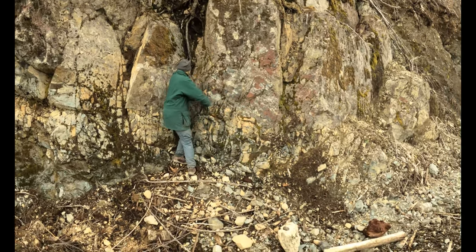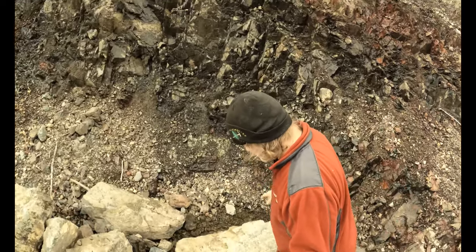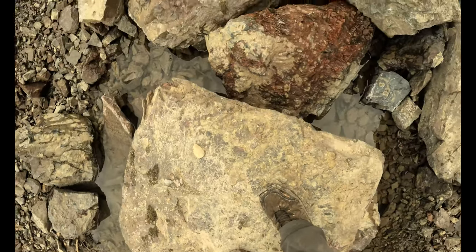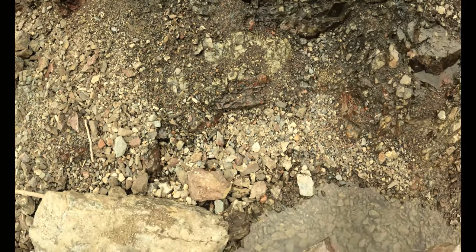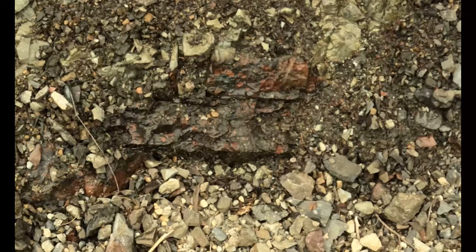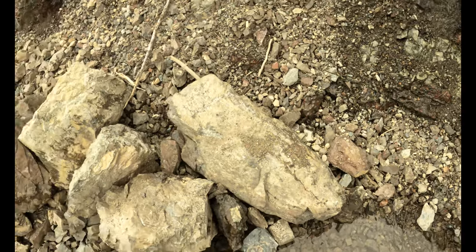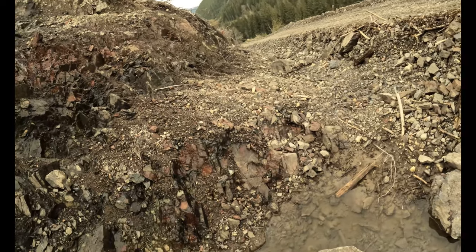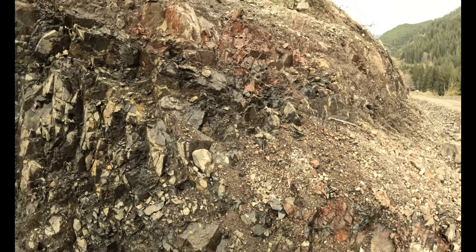Pretty sure that piece will be good. It's got color all through it. Some of these do as well. Color's amazing in places. Oh wow, look at that stuff. That really dark matrix with the red. Wow.